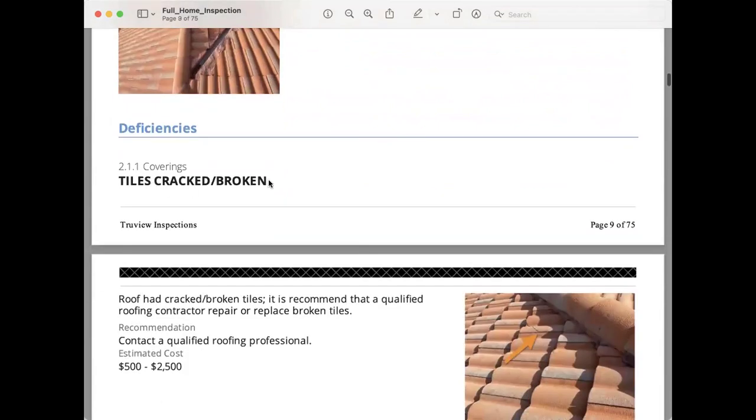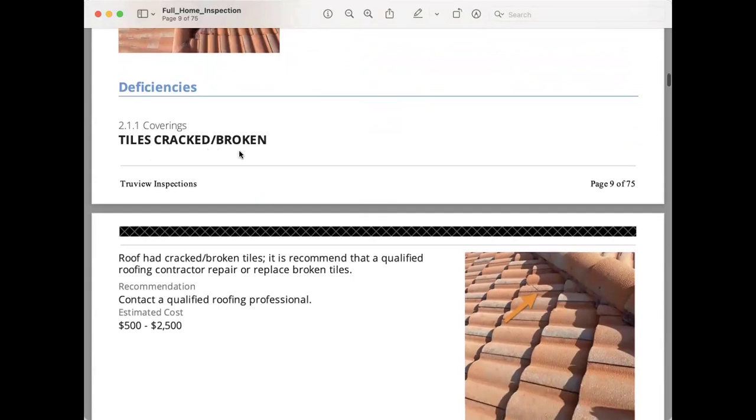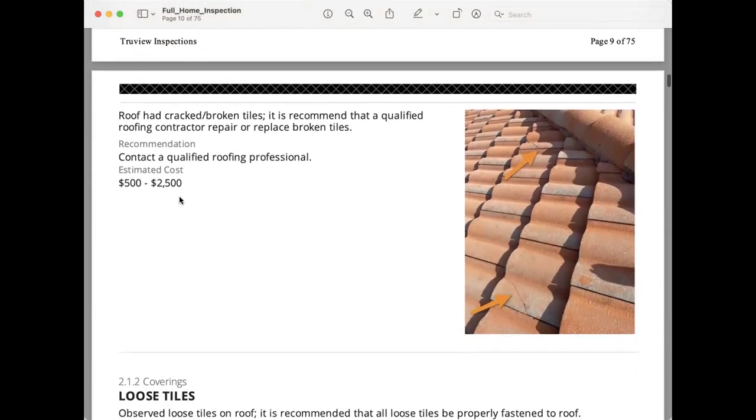All right, so they're gonna notice if there's any tiles cracked. And in this case, they put here, there are some tiles cracked or broken, and they're gonna give you an estimated cost of repairs. So something like this is not major, right? If you're gonna get the roof resealed or painted, a painting company can pretty much seal the entire roof and paint it, and that's going to take care of this issue. Now, if all these tiles were broken, then you would have a much larger repair cost.